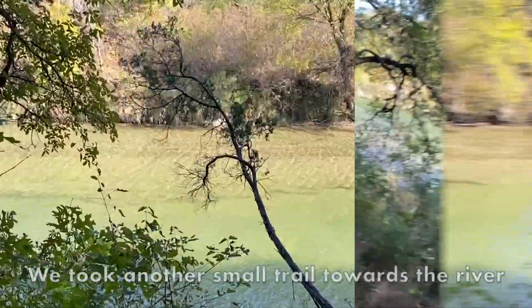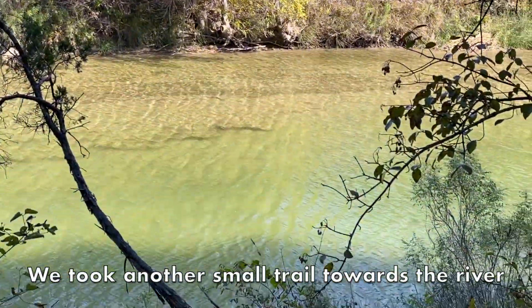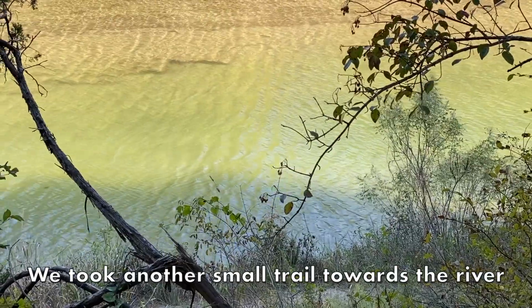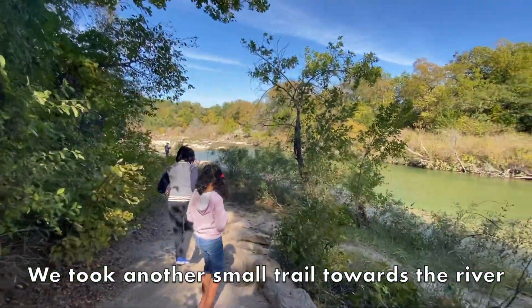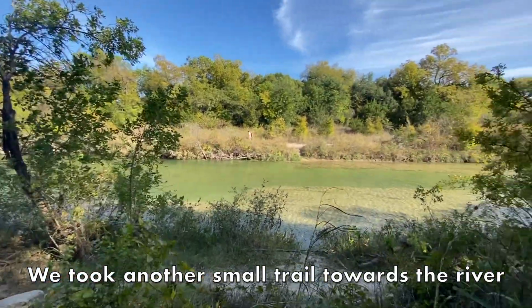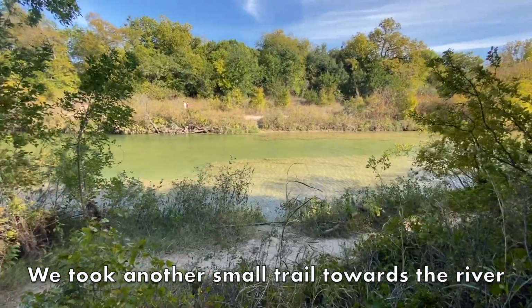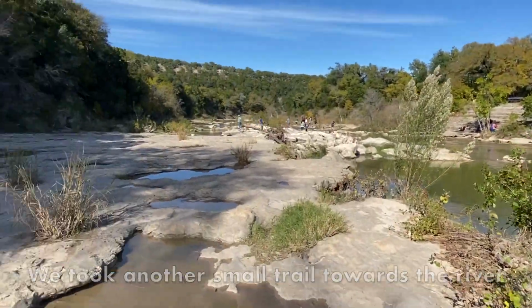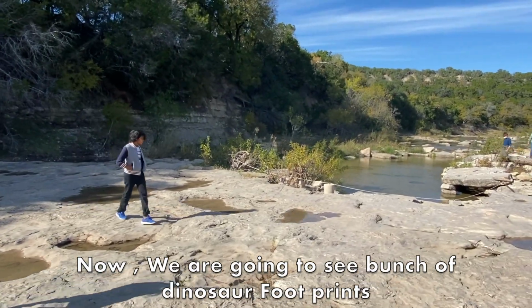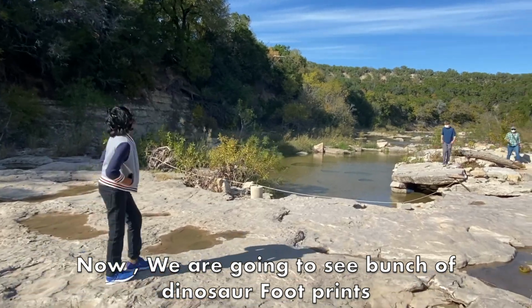And there was this small trail that went to the river, so you took that way. And look, if you see from here, that one goes down. This one's above the ground a little bit, but this one will go down, inside that way, go like that, and when you come out from there, that was where we saw all the footprints. Now get ready to see a bunch of dinosaur footprints.